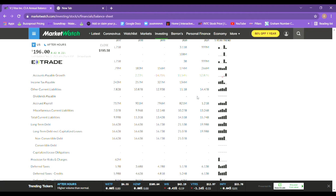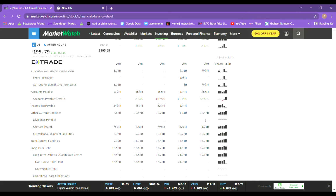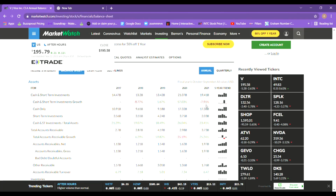Next, I want to look at their current liabilities. As of 2021, they are at 15.74 billion. This is great to see as they have 11.87 more current assets than current liabilities. Also remember this number, 15.74. If we scroll up and look at their cash, they have 17.38 billion, which means they can pay off any current liability at a moment's notice, which is always a nice bonus to see.